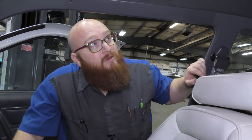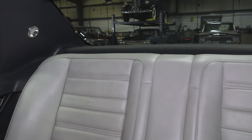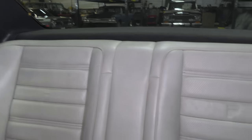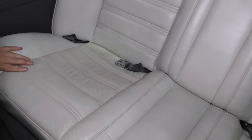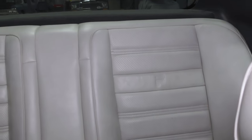And while we're looking up in this area, as we can see, the headliner is also in very, very good shape. The rear shelf is also in very good shape. And the seats, again, it looks like shoes, guys. Very soft, very comfortable, very nice seats. I wish they put these seats in other cars. I really, really like them.